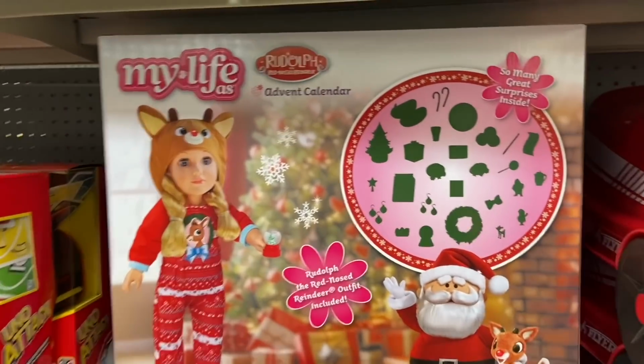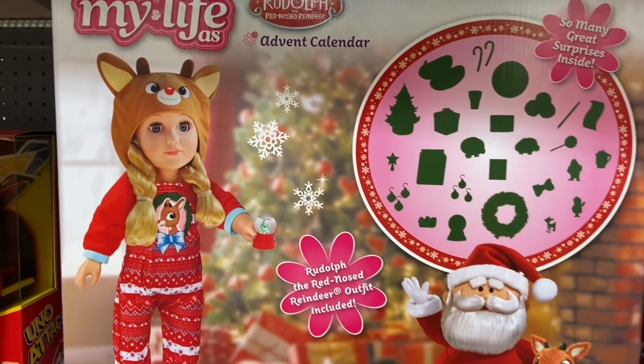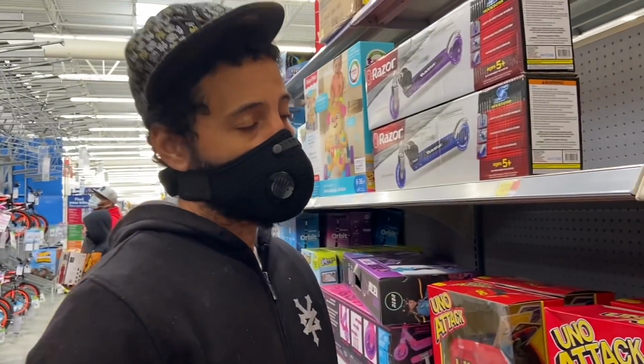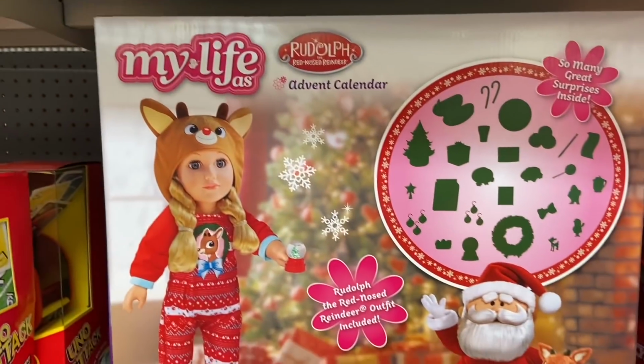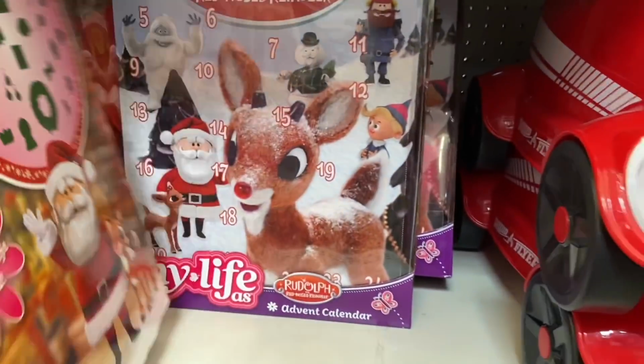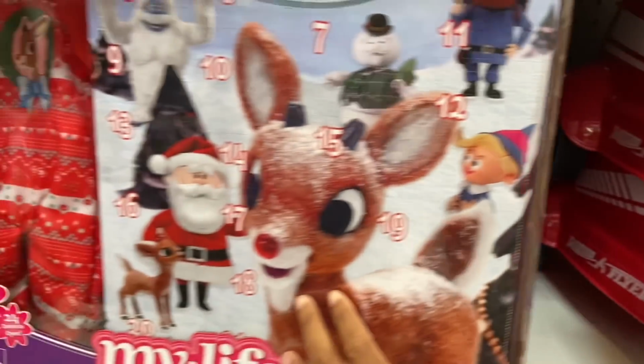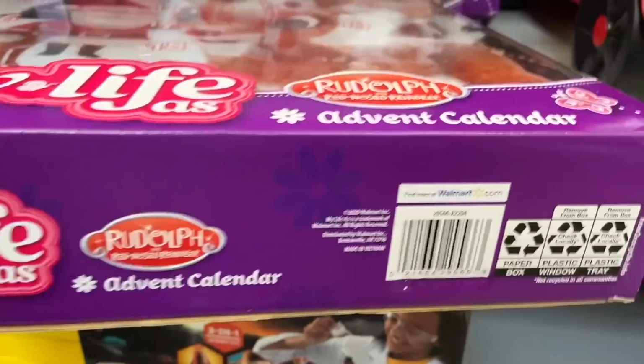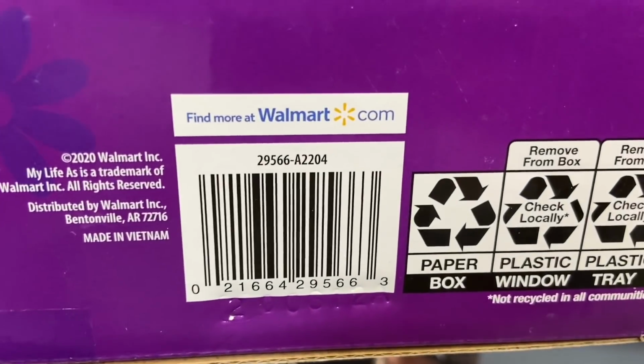All right, so I have no clue what this is, but all I know is look at Manny's face. We just scanned it and we're definitely getting these. They have about 4 of them. And hold on, wait a minute. Let me show the UPC. All right, there's the UPC.